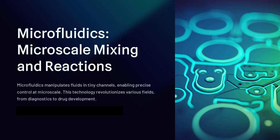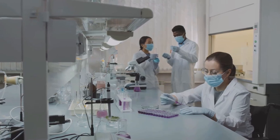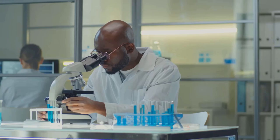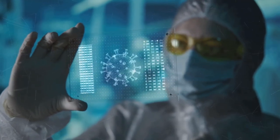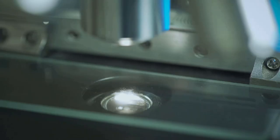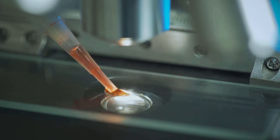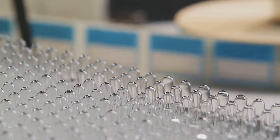Microfluidics refers to the study and manipulation of fluids at the microscale, typically in channels that are mere micrometers in width. These channels allow scientists to control small volumes of liquids with extreme precision, leading to more efficient reactions, faster processes, and the ability to run numerous experiments simultaneously.